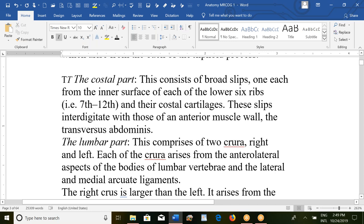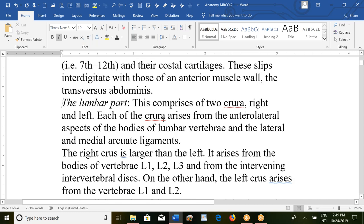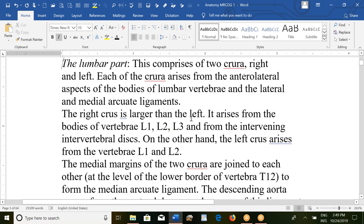Then we have the lumbar part. The lumbar part consists of two crura, the right and the left. Each crus arises from the anterolateral aspect of the bodies of the lumbar vertebrae and the lateral and medial arcuate ligaments. The right crus is larger than the left one. It arises from the bodies of the vertebrae L1, L2, L3 and from the intervening intervertebral discs. On the other hand, the left crus arises from the vertebrae L1 and L2.